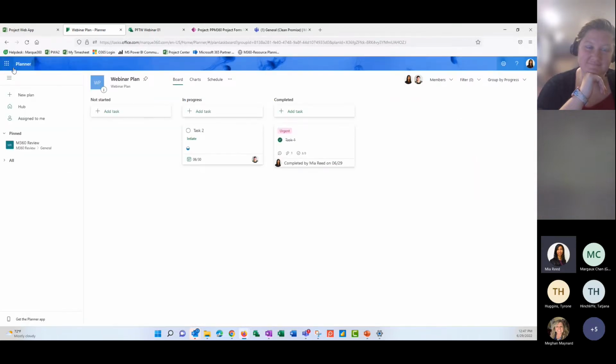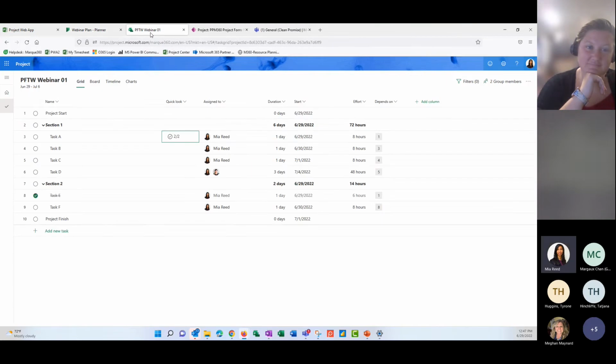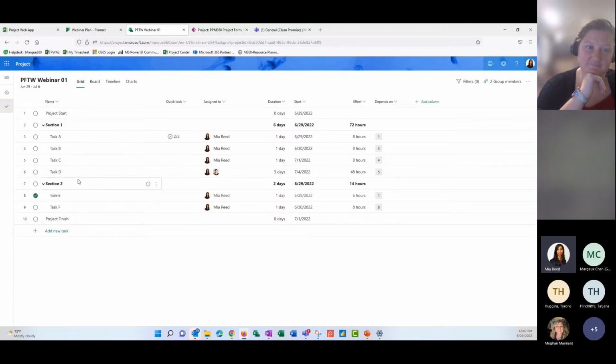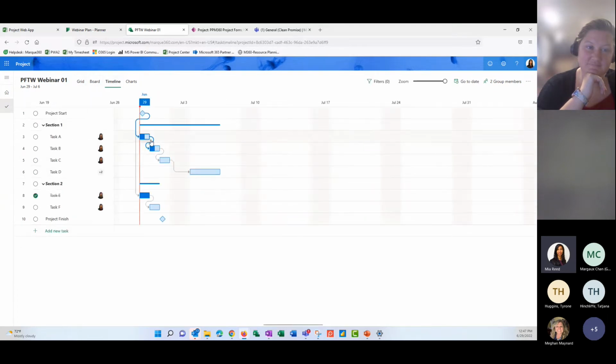The separate Microsoft Planner application. We saw simply, we can add tasks, we can look at it, the different views, we can filter and group. And then we also looked at Project for the Web out of the box, which allows you to have the planner board, but also the grid and the timeline view where we added those dependencies. So that's what we've looked at so far. This was Project for the Web out of the box.